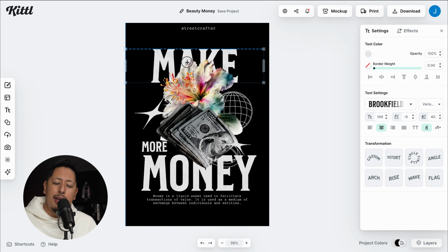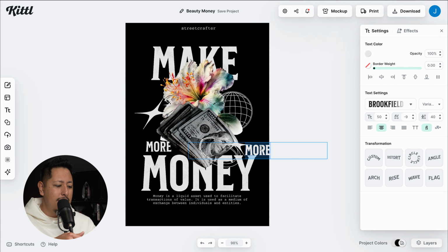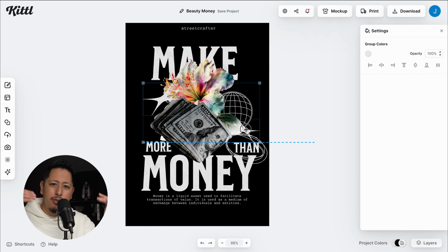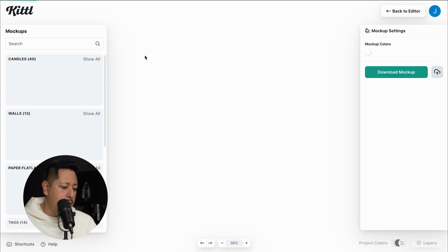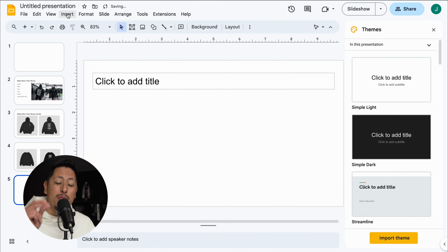Now, when it comes to designing, you always want to have pretty good balance. And that's what's really cool about Kittl, is that they at least give you the lines to let you know that you're in balance between left, right. So you have some generic placing, but it really is whatever you want to make it. So art is in the eye of the beholder. Just do you, make it yours. And we're going to wrap up this design here to really make the make more than money come out. Now, as I mentioned, I think it'll look pretty good on posters. And as you can see, we just created some designs pretty quickly.